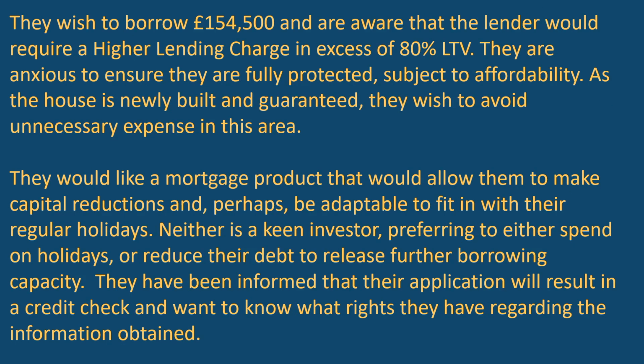They want to borrow $154,500, at about 90% loan to value, and are aware that the lender would require a higher lending charge in excess of 80% loan to value. Again, high lending charges haven't really been charged since the financial crash. Lenders tend to accept the risk and just charge higher interest rates.